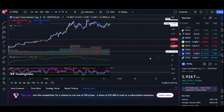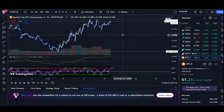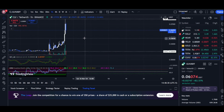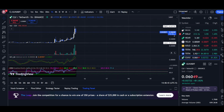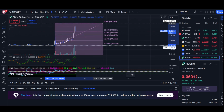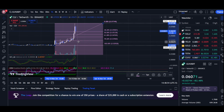So we do have alts rebounding because of BTC. As you can see here, BTC is in a correction as of now, so I think we will most likely see some alts going up. But as for the CLV coin, we are in a correction as of now. If we use a Fibonacci retracement here, and it does want to pump again, let's say there is momentum, I think the most likely correction this coin is going to see is somewhere around 4.8 or even 3.9 cent.